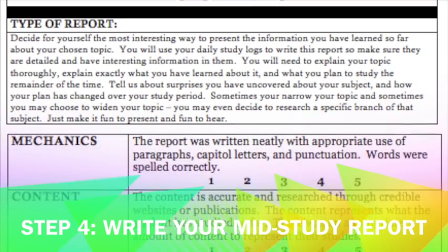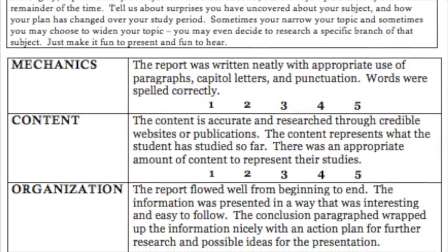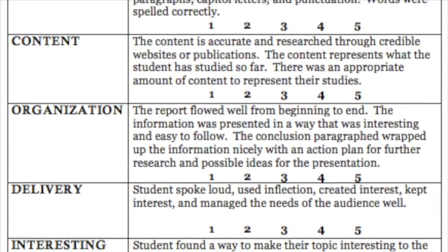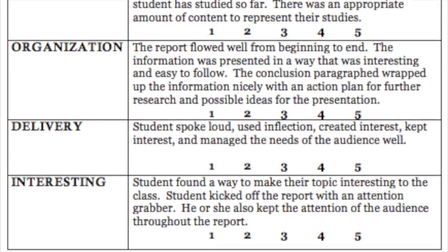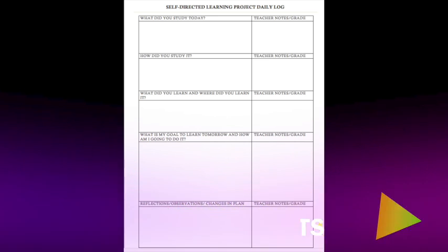Step 4 in your self-directed learning process is to write your mid-study report. You will be given this rubric to follow. It outlines the mechanics, the content, organization, delivery, and its interest quotient. After turning in your report, Step 5 is to go back to studying with your daily log sheets until it's time to give your final presentation.